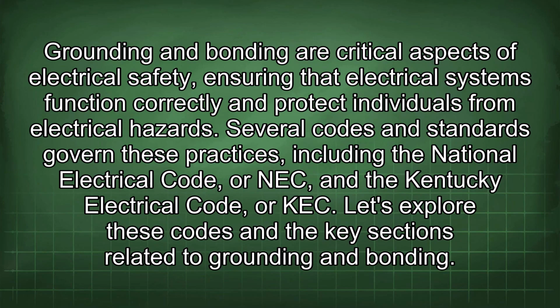Grounding and bonding are critical aspects of electrical safety, ensuring that electrical systems function correctly and protect individuals from electrical hazards. Several codes and standards govern these practices, including the National Electrical Code, or NEC, and the Kentucky Electrical Code, or KEC. Let's explore these codes and the key sections related to grounding and bonding.